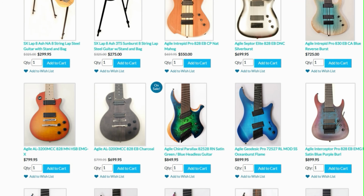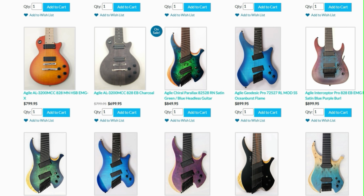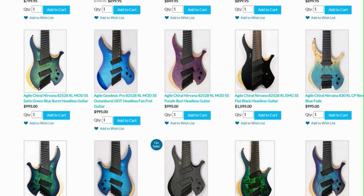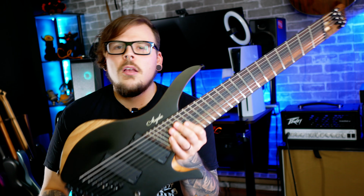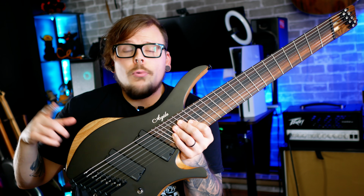So I went on the Run On Music website and I saw all these super sexy guitars that had just tons of super awesome features, but they're kind of expensive now. I mean, this guitar new goes for $1,200, which is a far cry from those old Agiles that went for $300 back in the day. So like anybody else, I scoured the used market and I found this guitar for about $650 on Guitar Center Used website.